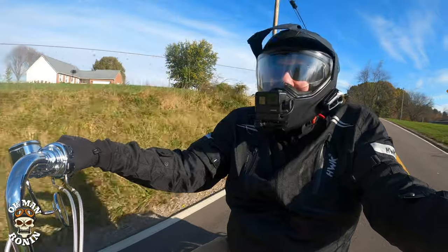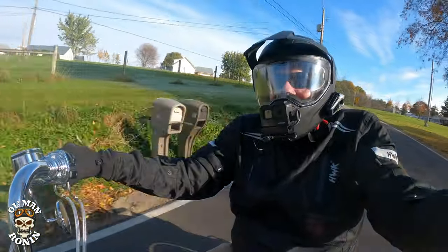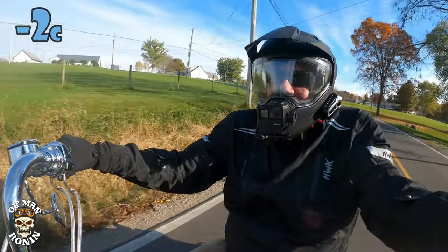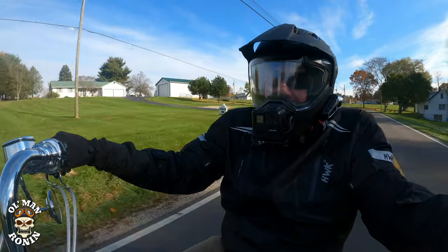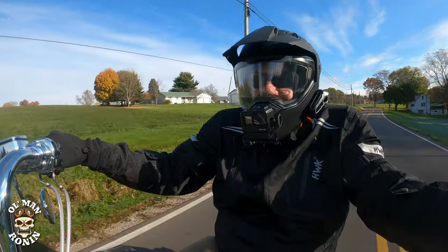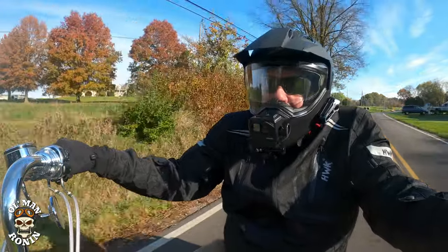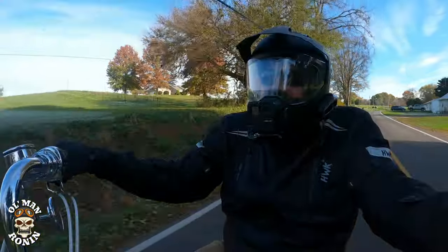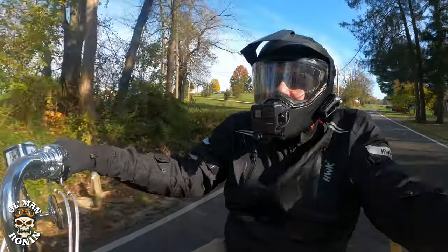Well, before we get started, man, it is a chilly day. It started out at 27 degrees this morning, and it's a little on the cool side. Thank God I've got some warm equipment, including these gloves. These gloves are pretty super. But the cold weather does affect my riding, because I really layer up on clothing.